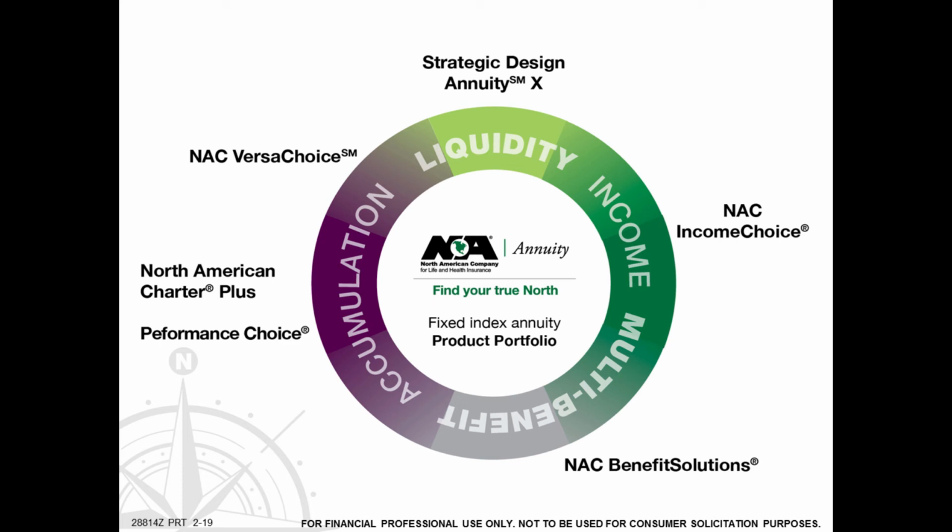At the very top, I'm just going to start at the 12 o'clock position with liquidity. Fixed indexed annuities generally aren't liquid vehicles, and we have some products on the income or the accumulation side that are going to help get around that. And one of the products that I'm going to talk about today actually has a bunch of liquidity built into it to help with those objections up front.